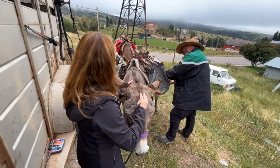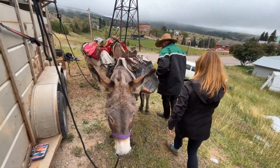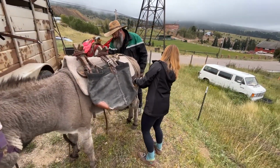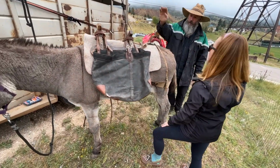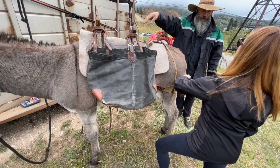We still want these back a little loose. Enough so the back touching does what it does, but not tight. You want to be able to get your hand in here. The back is to keep the saddle from going over their head, because they don't have withers like a horse. That makes sense.